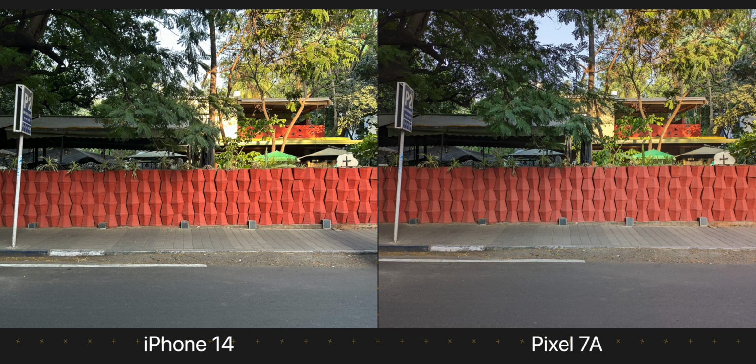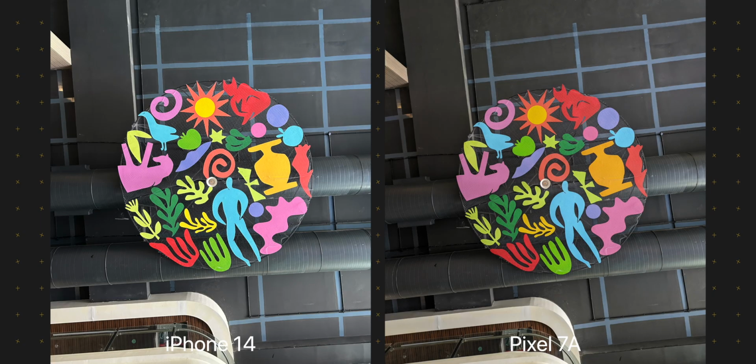While these images look good and are ready to be shared on social media right away, these are not the actual colors of the scene. The actual colors were as they appear in the Pixel shot. Again, the difference is not that huge, but if you're looking to get a phone which captures more accurate colors, the Pixel 7a is doing a better job with that.